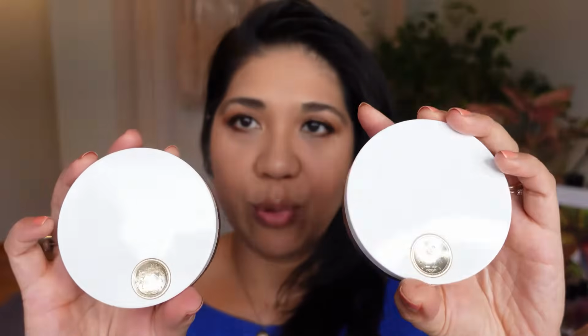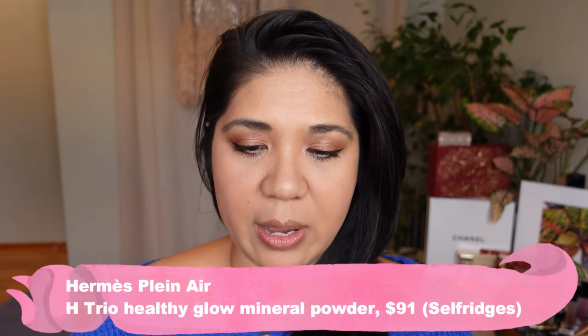So I ended up getting two of the Hermes bronzers, and they're part of the Plein Air complexion range, which I have never picked up any of the other products from, but this is the first one that I was actually interested in trying from Hermes. It's part of the H Trio collection, and these are considered mineral powders.